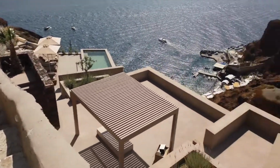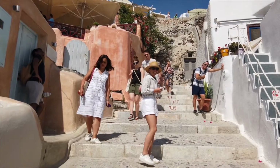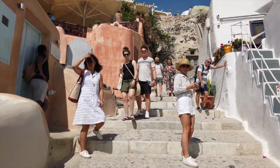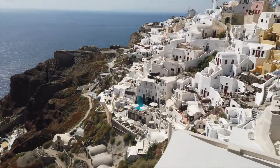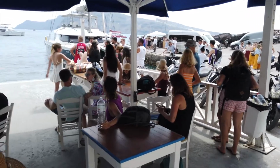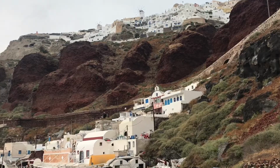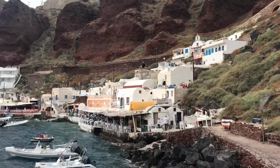If you're heading out to a romantic dinner in fancy shoes or spending the day in flip-flops, this walk probably isn't for you. Like the Fira to Ia walking trail, it'll help to have on appropriate shoes. The alternative is to take a taxi that can be arranged at your hotel or by the restaurants. Another option is to walk one direction and to drive the other.